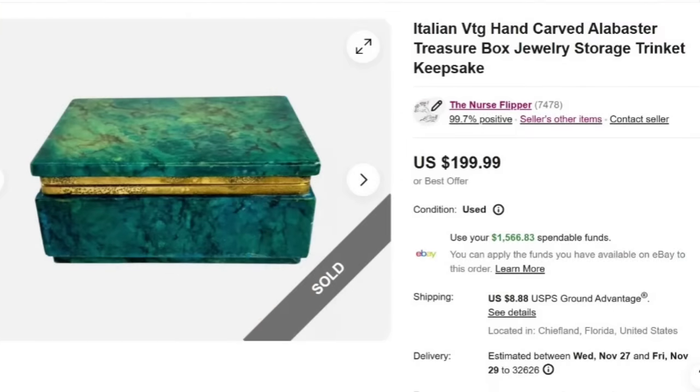Next up is another fast sale, another full price sale. It only took 2 months to sell. I got this in an online auction lot with jewelry boxes, and I'm less than $20 in. It sold for $200, 10 times my money on an amazing price point. And this one's about $140 profit.